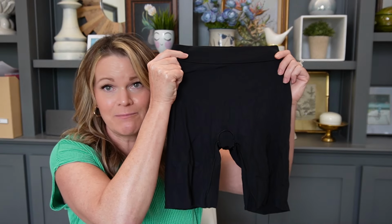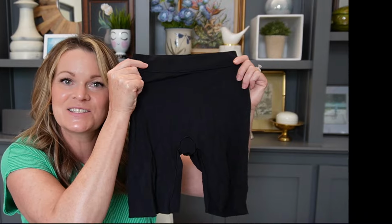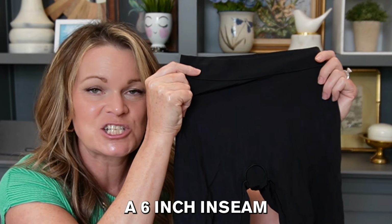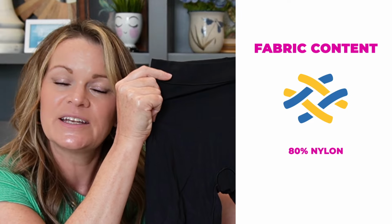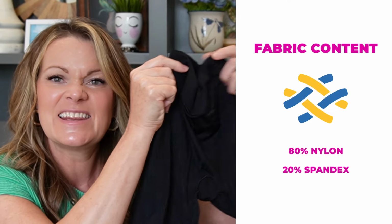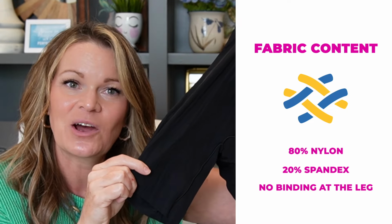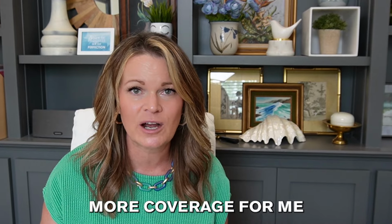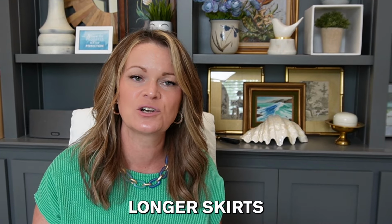Option number three is my personal favorite, and that is the Soma Shaping Short. These come in a 6 inch inseam. They're 80% nylon and 20% spandex, and they have no binding at the leg opening. These are my favorite because I'm taller. I'm 5'9", and that 6 inch inseam allows a little bit more coverage for me, especially with longer skirts or dresses or skorts.